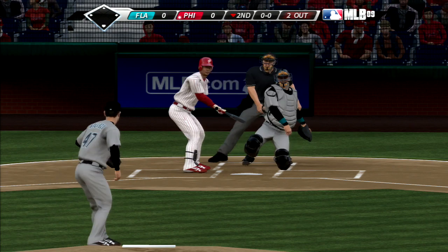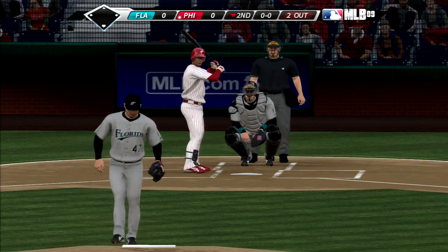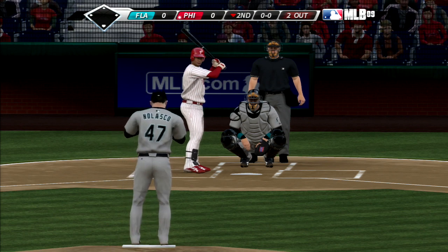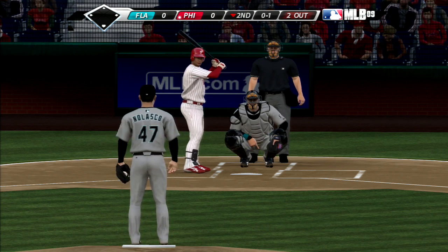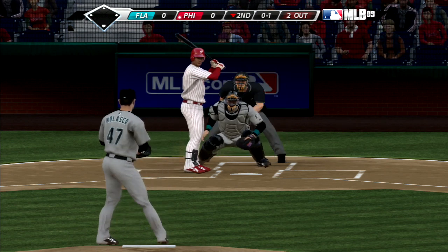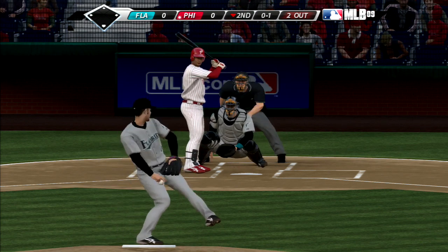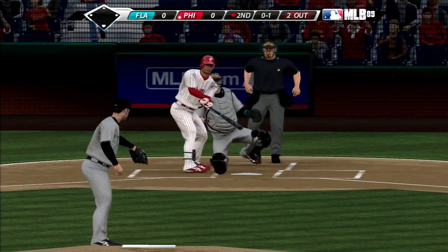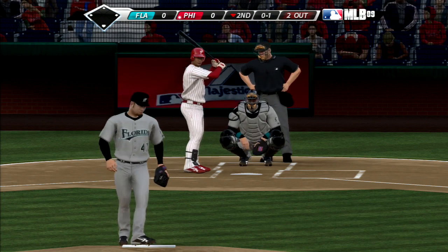Now a slider, and he gets ahead of him here, 0-1. Boy, and he has been razor sharp these first two innings. Strike two. And he's pitching this inning just like he's double parked. Everything's been in the strike zone here.